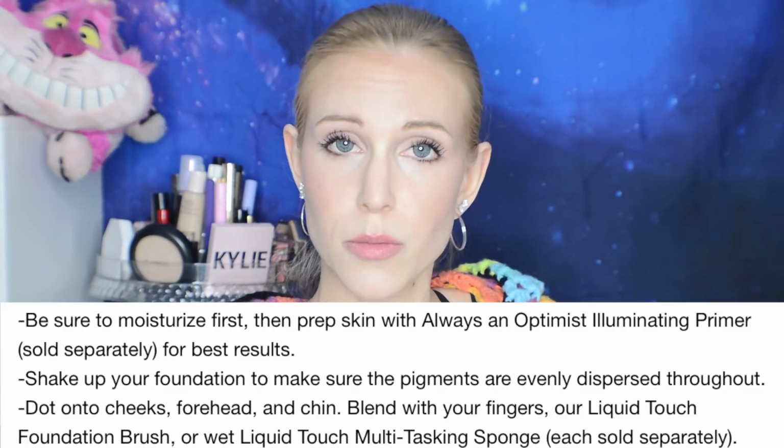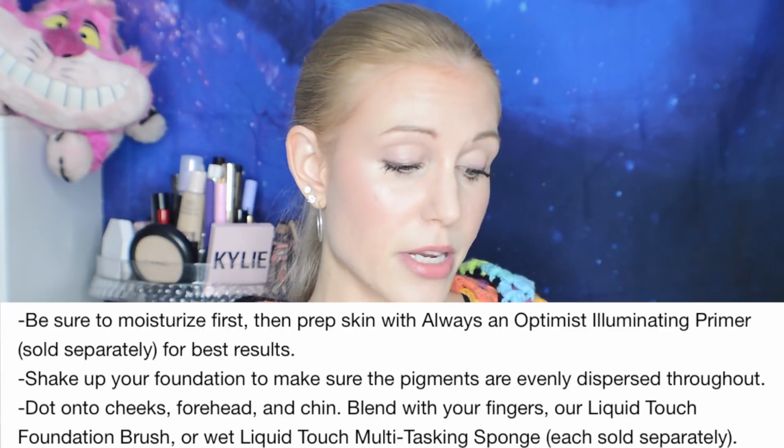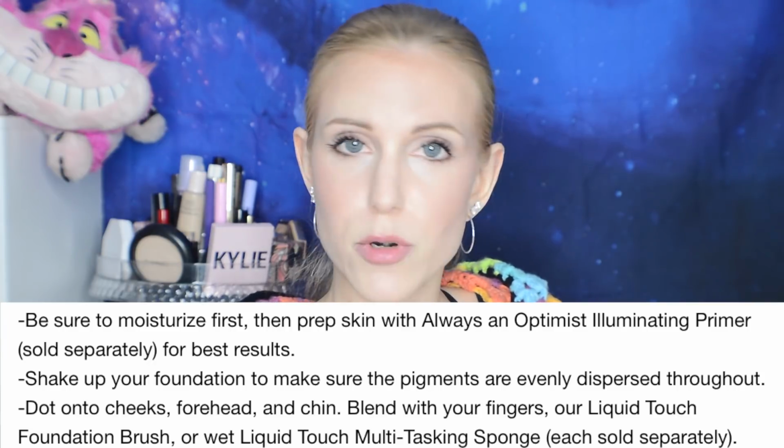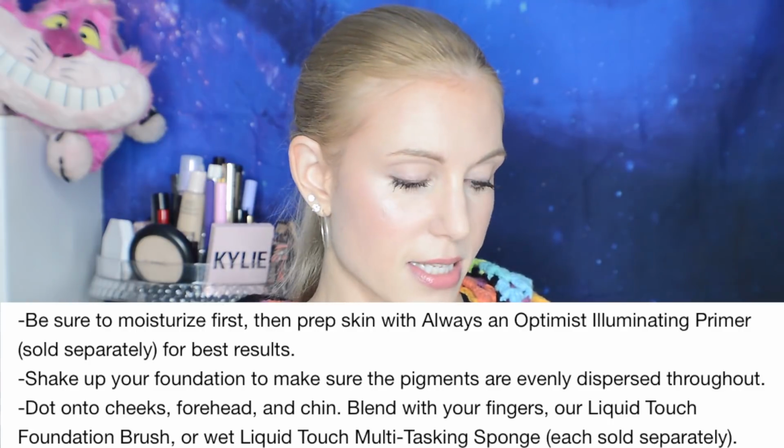Suggested usage, be sure to moisturize first. Take note of that. Take note of the fact that they say make sure you moisturize first. And then, of course, they try to get you to buy their primer, which I just wasn't interested in. I have a lot of primer. I have my favorite, so I thought I'd skip it.